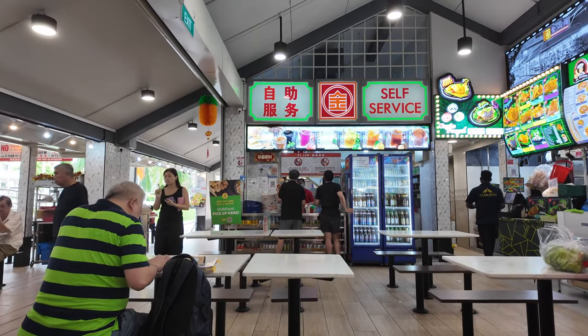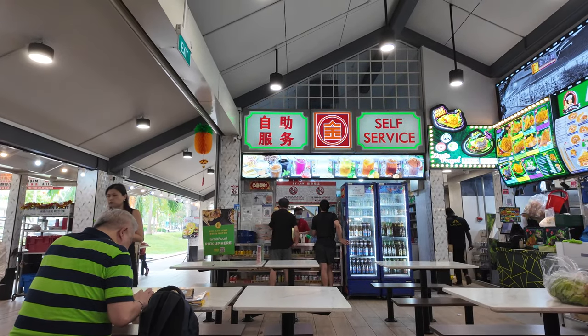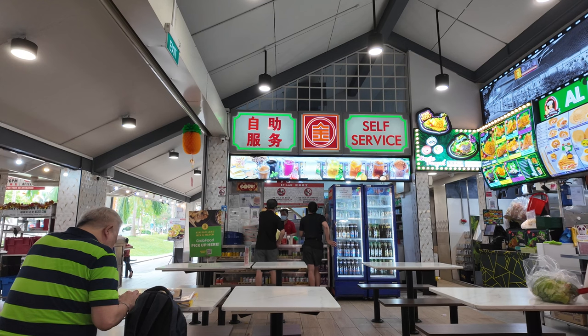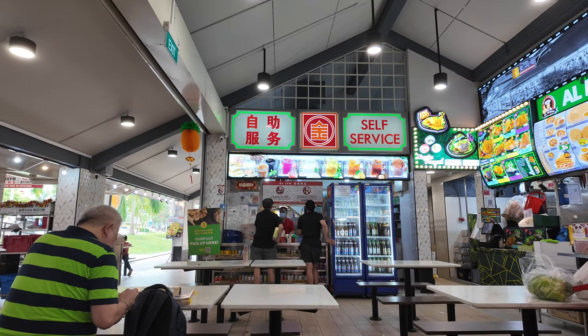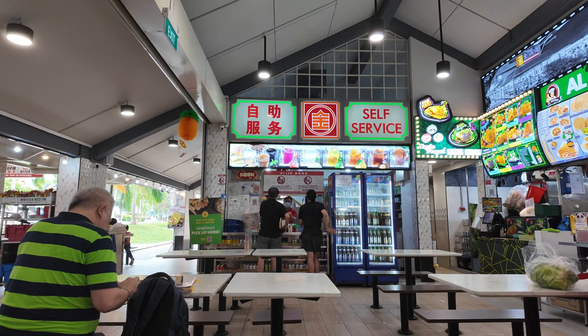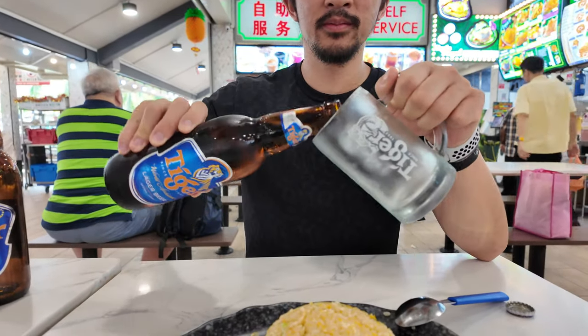So, see, he just grabbed it from the fridge, and then after you grab it, they just charge you and you pay. Luckily, this place takes credit card, but a lot of these places actually are cash only. All right, we got the beer. Okay, some snacks. Beer and a snack.